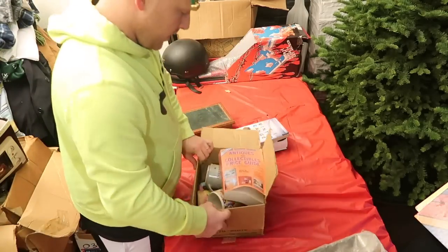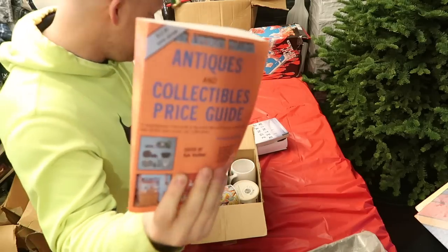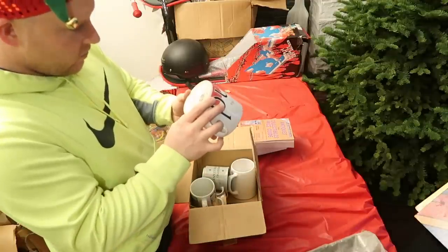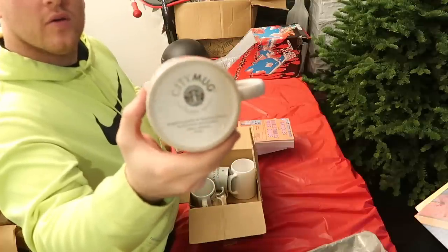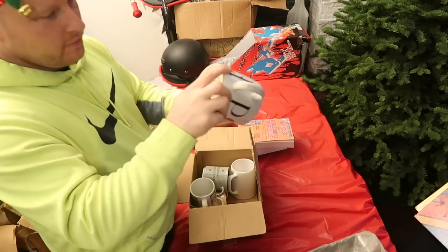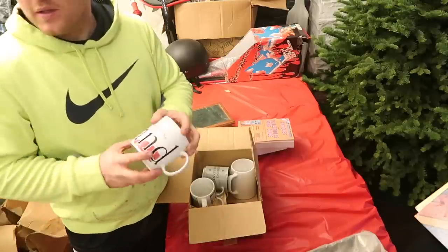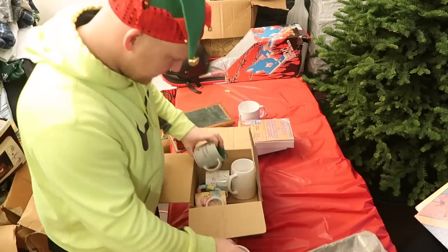And the last small box, antiques and collectibles. I may just read this one. It's a price guide. All right. Ooh, another Starbucks. This is the 1994 City Mug Collection Series. So probably when they did all the cities, it's Portland. Portland, 1994. Jeez, 1994. So we're almost 25 years. This is a 25-year-old mug. Can you believe that? Wow. Time is flying.